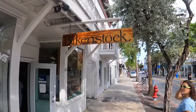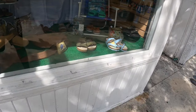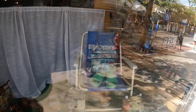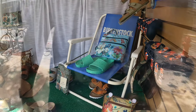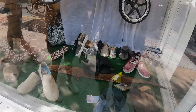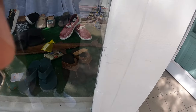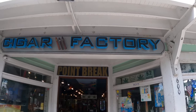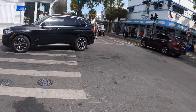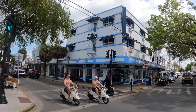Ooh, Birkenstock. My daughter's favorite. My daughter Asia likes these. I wonder if she likes those slide-on ones. Oh, they got like croc imitations down here. I don't know if you see the reflection. Right there. Cigar factory. Want to get some vapes, some cigars. I think it's his hotel right on the corner. It's a cool little hotel.